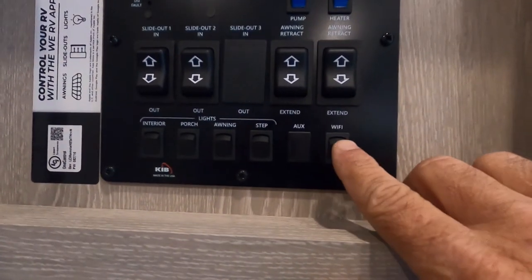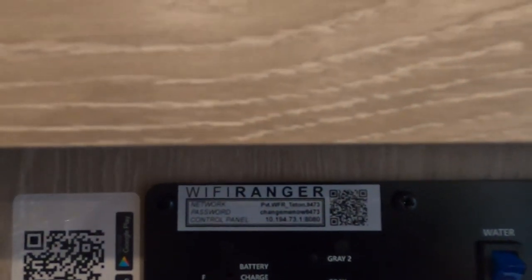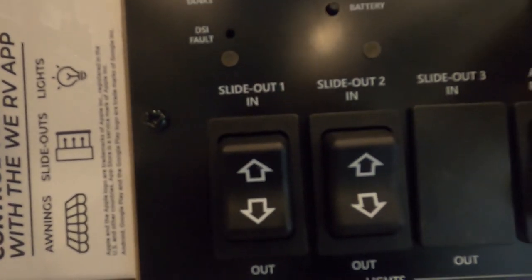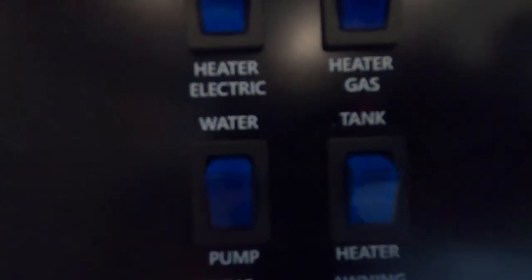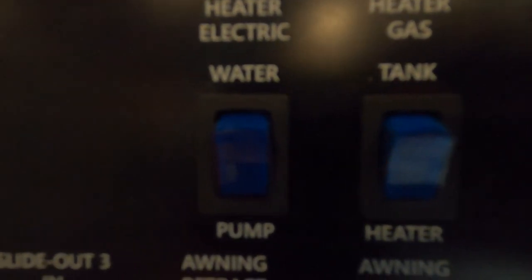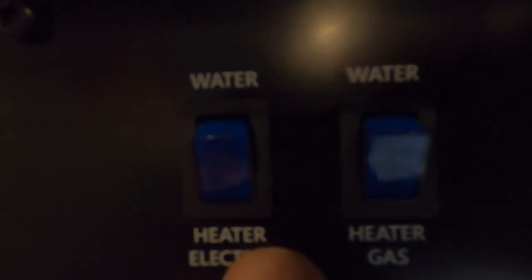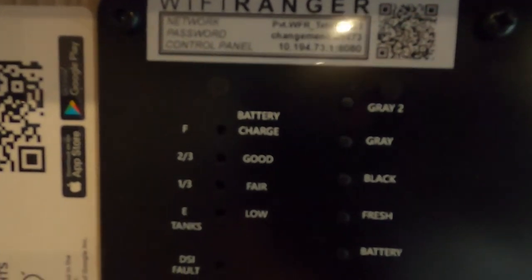All right, so you do have a Wi-Fi booster here that you can turn on. There's the Wi-Fi Ranger information. Step lights, interior lights, porch lights, your two slides, your two awnings, front and rear. Up here is where you turn on your tank heaters if you're in inclement weather. To the left of that, your water pump if you're using potable water. Your water heater if hooked up to gas. Your water heater if hooked up to electric. There is a difference.